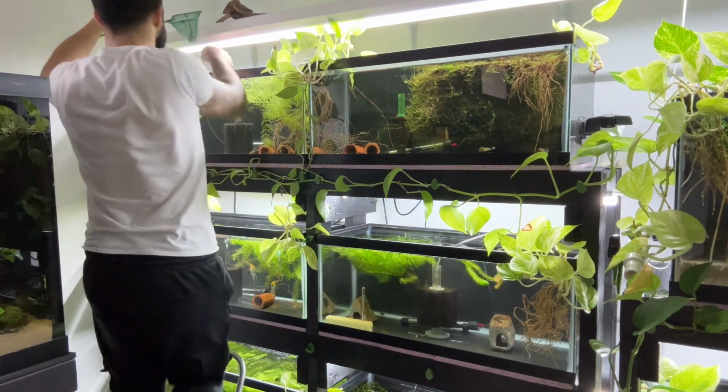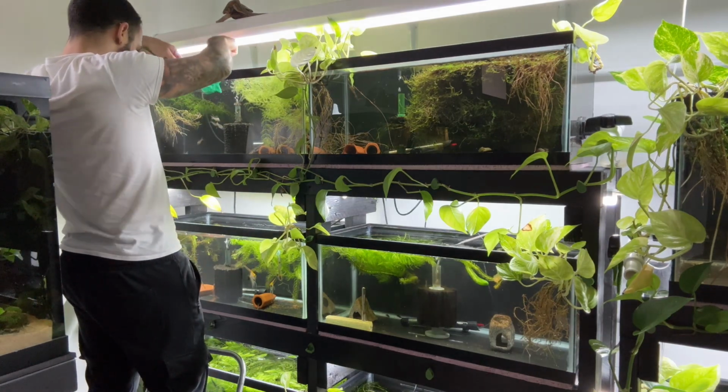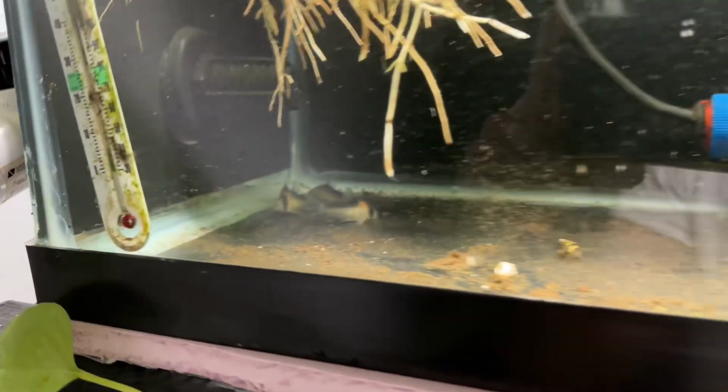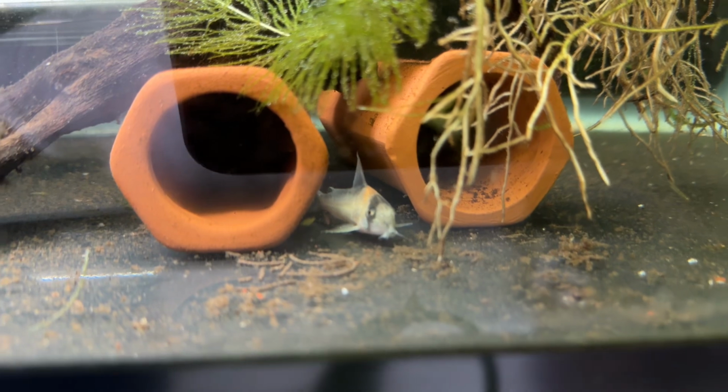Let's just go ahead and dump these guys in here. Boom, boom, boom. 5 of those beautiful guys into the 20. Beautiful. There they are. Look at those guys. These guys are beautiful. I think these may be Duplicaris. You can see another one here. And focus, focus. There we go.